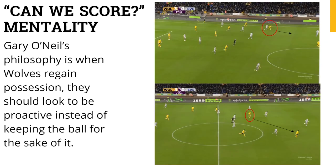This screenshot here shows how quickly they transition. In 3 seconds, they've got the ball from just out of their defensive third and now straight away heading into the opponent's attacking third, all within 3 seconds. But O'Neill's attackers aren't just fast, they're also very good with close ball control, very technical players.